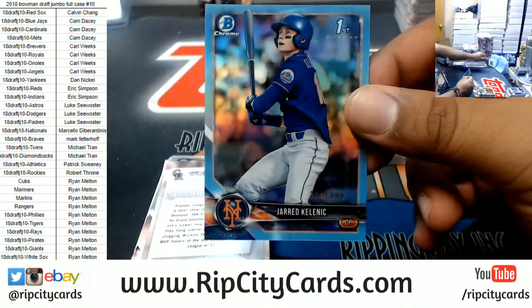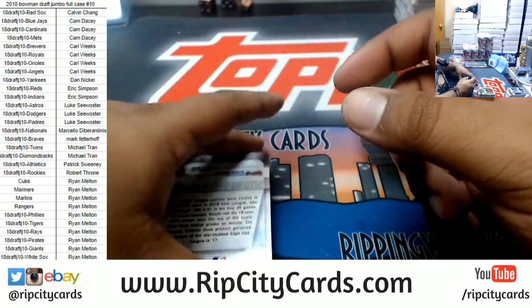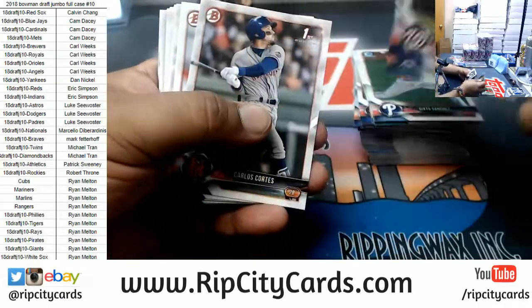Jared Kelenic to 402 for the Mets. Insert right here. Gotta random that. These are all papers. Okay.